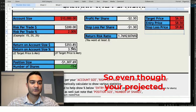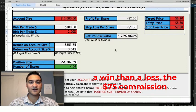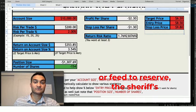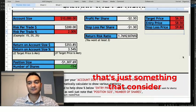So even though you're projected to make $150 more per trade on a win than a loss, the $75 commission or fee to reserve the shares to short would have taken effect and made it practically 1-to-1. So that's just something to consider.